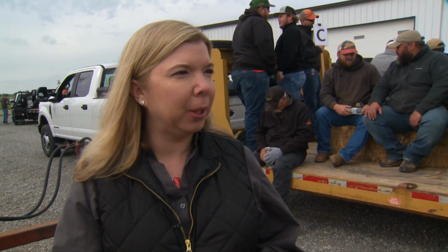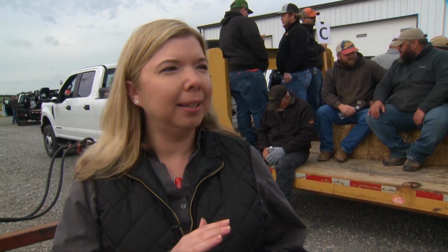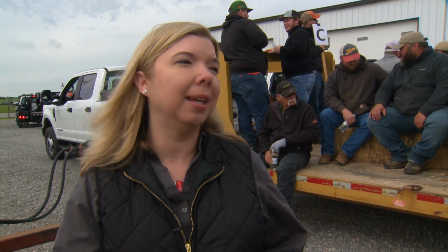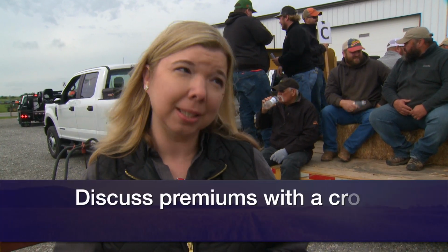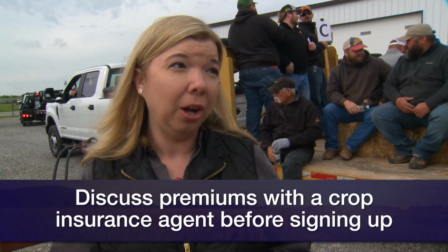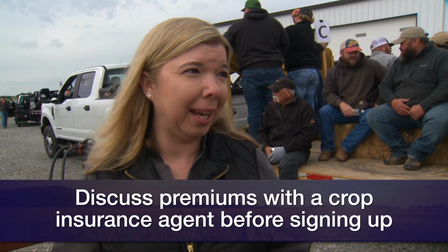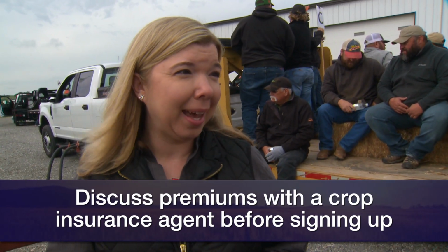The good news about this policy for our Oklahoma producers is if we get some dry times, the rainfall index insurance will pay off and the grain insurance will pay off too. They can get payments under both if they choose to go that direction. The thing they need to evaluate is whether it makes sense for them to pay 2 premiums on their insurance. So I recommend they talk to their crop insurance agent, get the details on that, and find out if that makes sense for them.